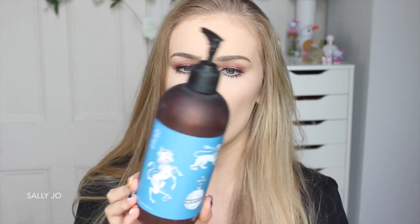Next I have another shower thing. This is a shower gel from Trilogy. This is just a 500ml body wash, the Botanical body wash. Basically it's a really fancy shower gel. It's got lots of lovely natural ingredients. It has chamomile, aloe vera, cucumber, rosehip oil, jojoba oil, so it was really nice and moisturizing. A little bit really went a long way.